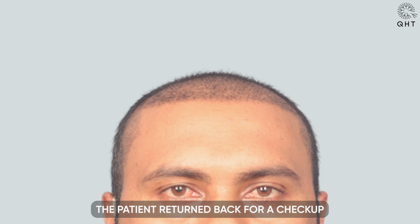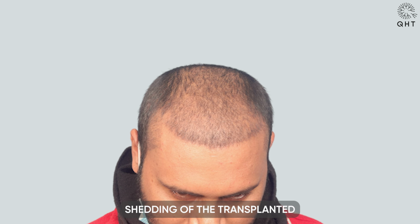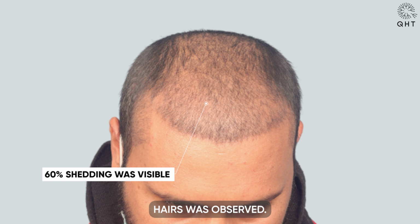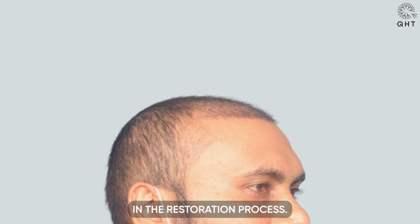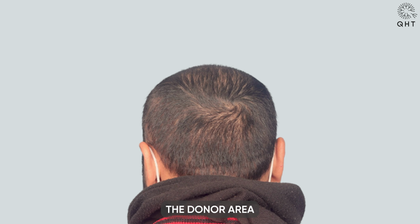One month later, the patient returned for a checkup, and a typical 60% shedding of the transplanted hairs was observed, a normal phase in the restoration process. The donor area healed beautifully.